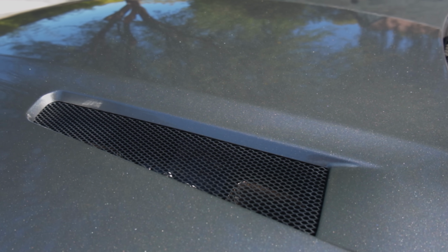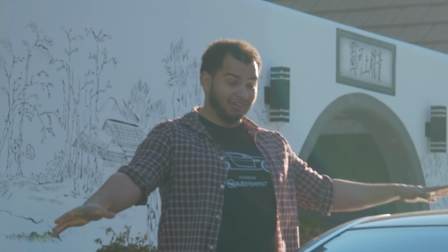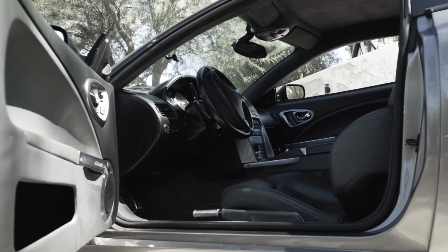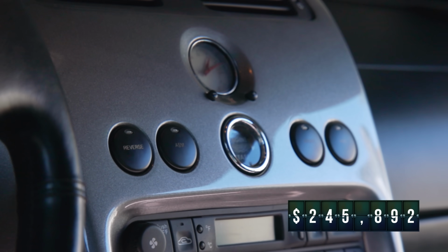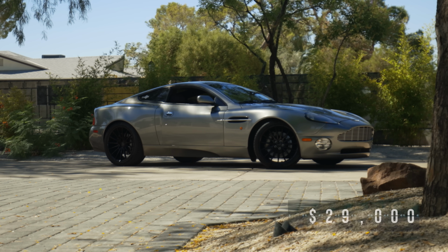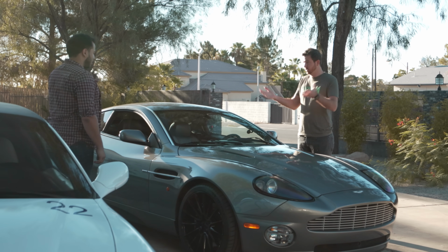Okay, you talk too much. How much did this car cost you? Why don't you guess? How much do you think this car should have cost you? A normal version of this car would have been 60 to 80 grand. Originally over $245,000, and I bought it for 29 grand. I don't think there's any car that could have depreciated by more dollars than that, given this challenge.